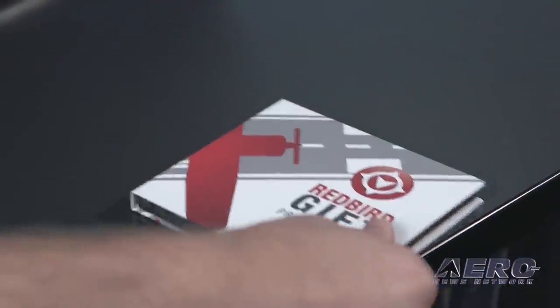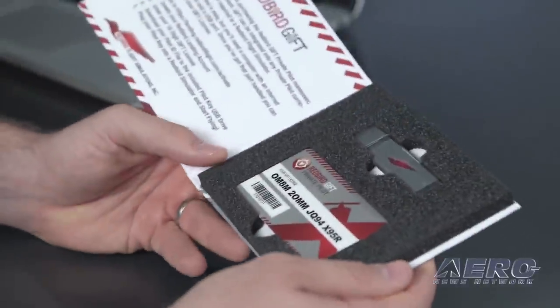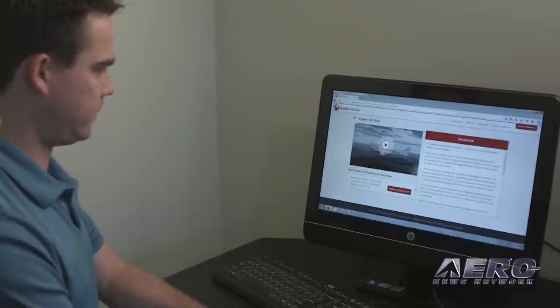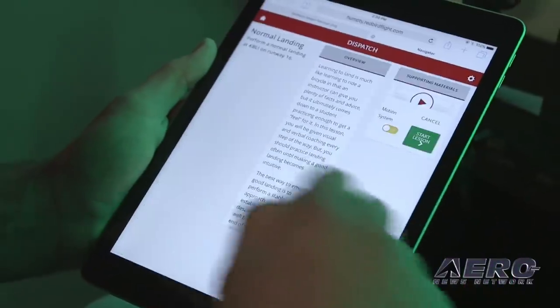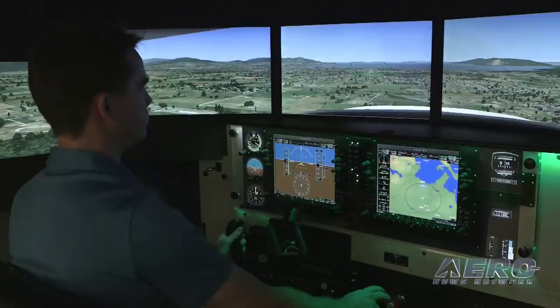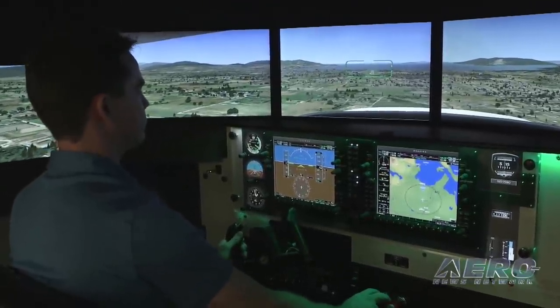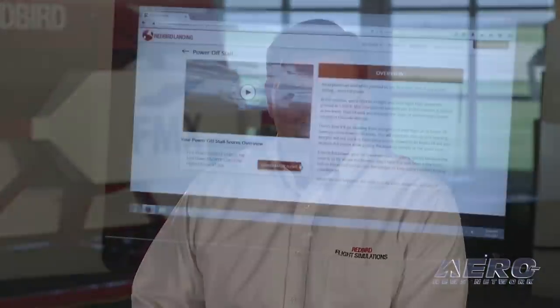So a GIFT module consists of a video and written pre-flight material that the student can view online at home or at the simulator when they show up at the flight school. And then a mission that runs inside the simulator that has real-time feedback and coaching as they progress through the mission. And then we generate a score at the end.